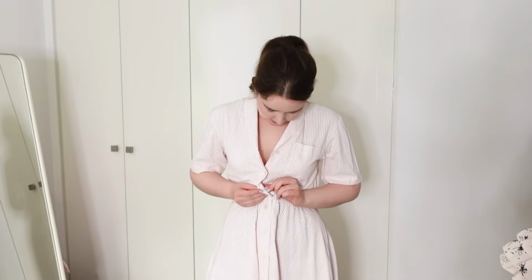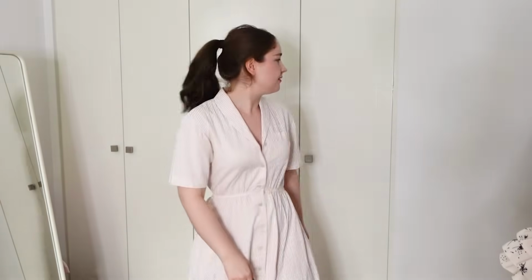Okie dokie, I'm just fiddling with the buttons on here, but this dress is a vintage number that I picked up in Thailand. I feel like it's kind of blending into the background on camera, but in person it's not that different from the background. It's like a white and light pastel peach kind of stripe. And even though I don't really wear a lot of orangey, peachy colors, there's something about that peachy tone, which is a little bit more corally.